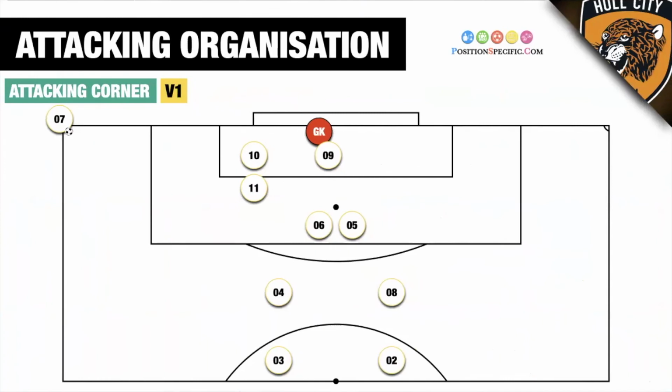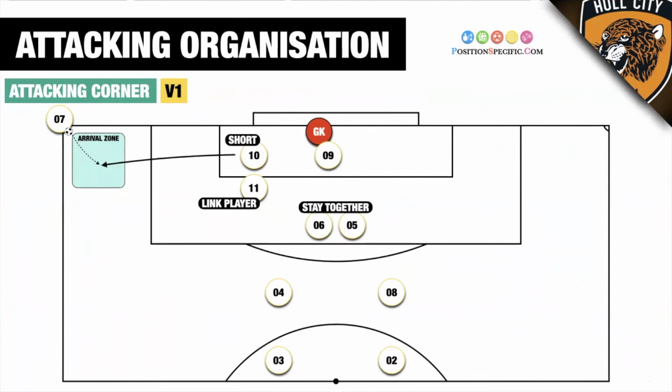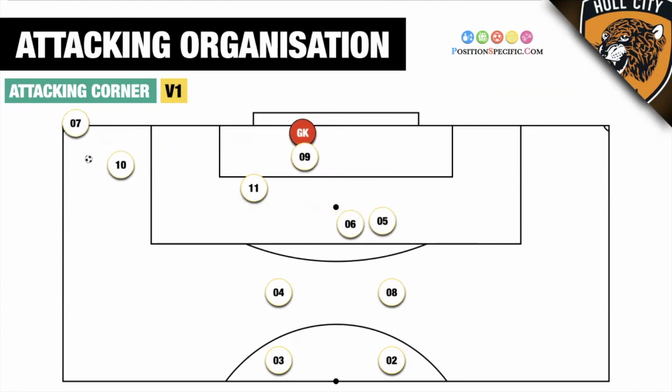So onto the attacking corner, and this is version 1, or variation 1. So all we're looking at is the 10 to go short, the 11 to be the link player. So if you'd seen last week's video, you'll be familiar with this setup. This is a good corner for teams who are set up in zonal or half and half.